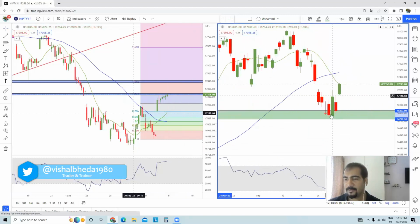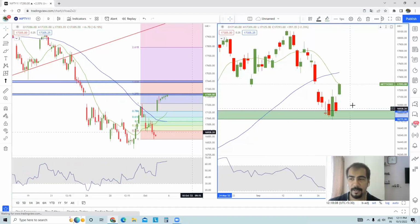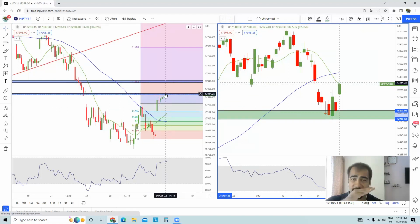Now on the right hand side, you can see it is a daily time frame chart. On the left hand side, I have the hourly time frame chart. In terms of trend, the trend in the daily time frame chart is certainly down. It is still not up. But in the hourly time frame chart, if you see properly, price is trading above the moving averages and the trend is up. But what we need to understand over here is, is it a gradual buying or is it just a zip zap gap up and gap down?